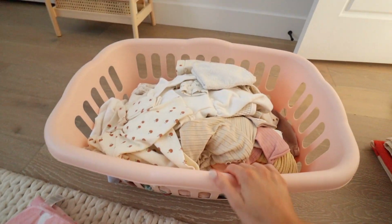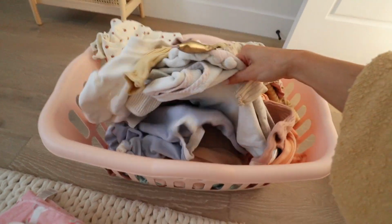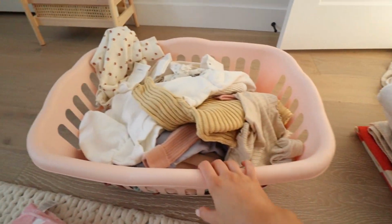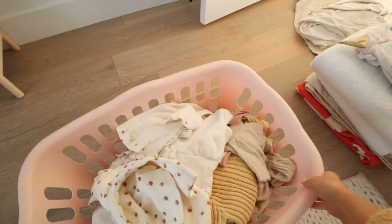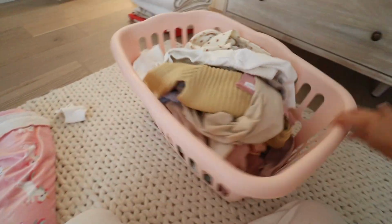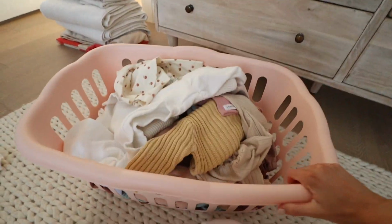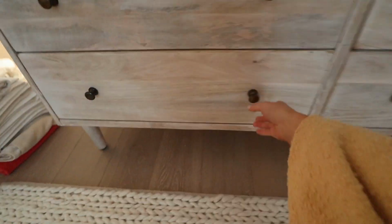We usually do like 3 loads a week, and we always do it on Monday. Parker's in charge of the laundry, so he just does it every Monday, and we usually have 3 loads, or I feel like it can fit in 2, but he likes to do the towels separate or something. I don't even know. But this is how much extra laundry we have from having a baby. So I feel like it's not that much, but maybe it is. So anyways, I'm gonna put this away and then I'll show you guys what it looks like.